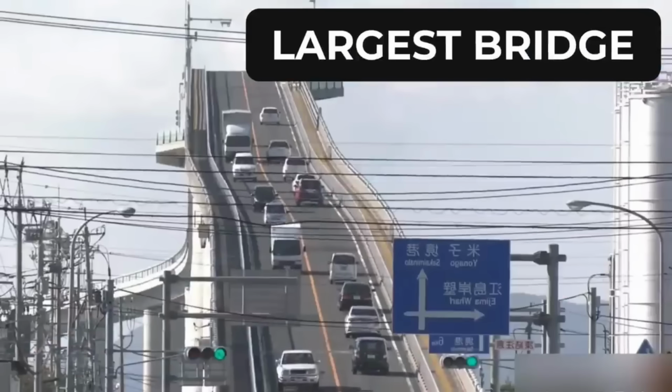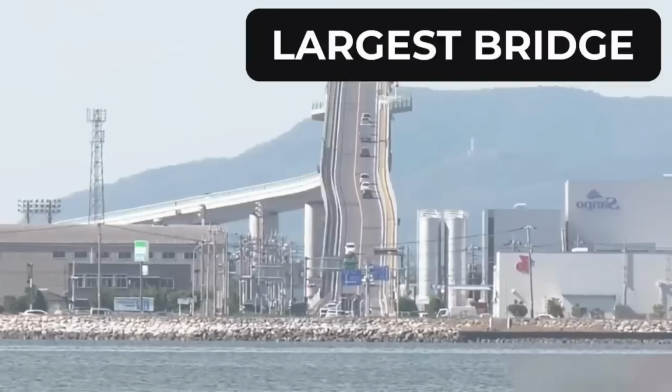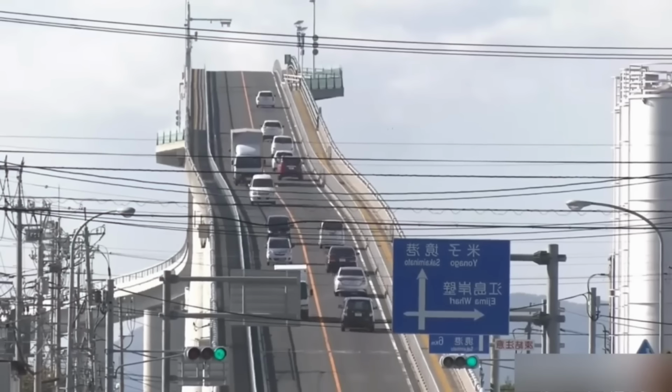The Aishima Ohashi Bridge in Japan looks like a roller coaster in photos, but it's a perspective trick. In person, the incline is manageable, but certain angles make it seem impossible.